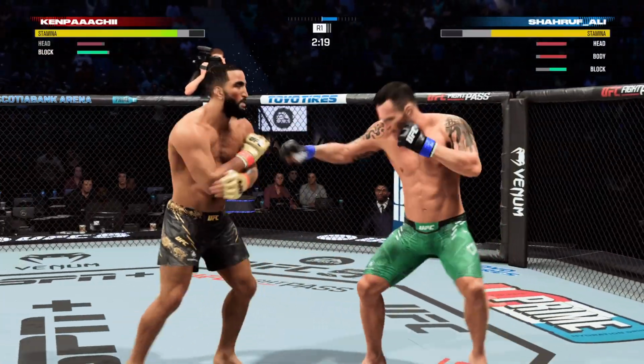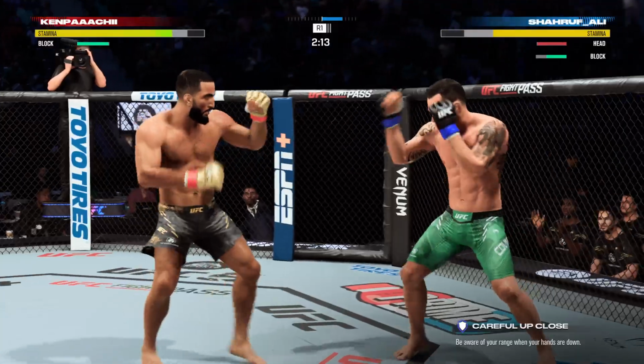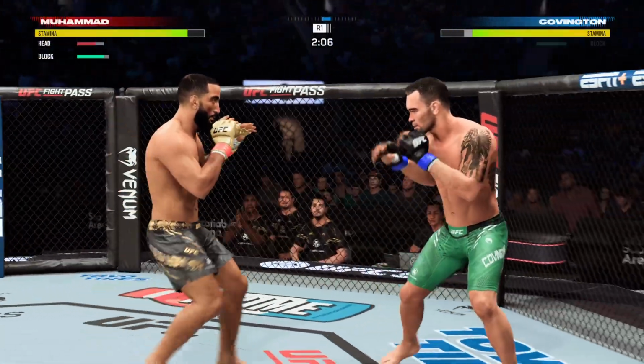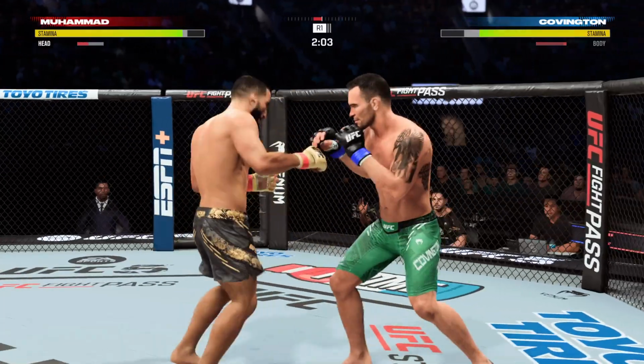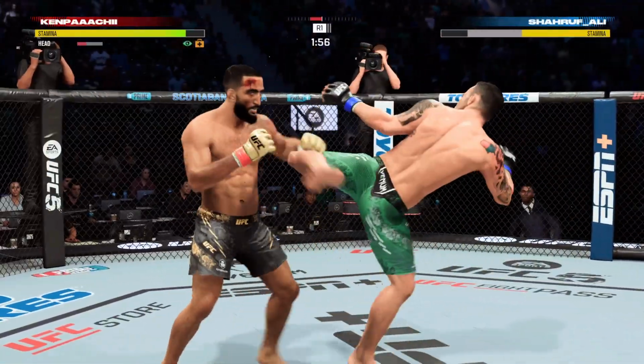Oh, that's a heavy kick downstairs. All right, so some definite damage underneath the elbow now on the side of his opponent. A lot of strikes to the body starting to add up. Yeah, a lot of strikes to the body by him there. His opponent could be out of here soon, DC.